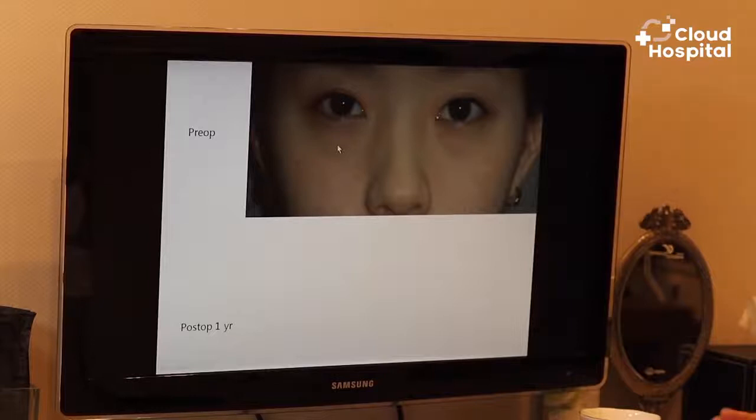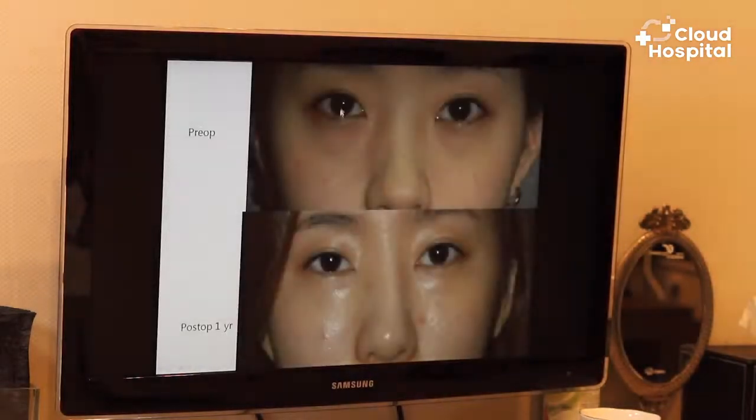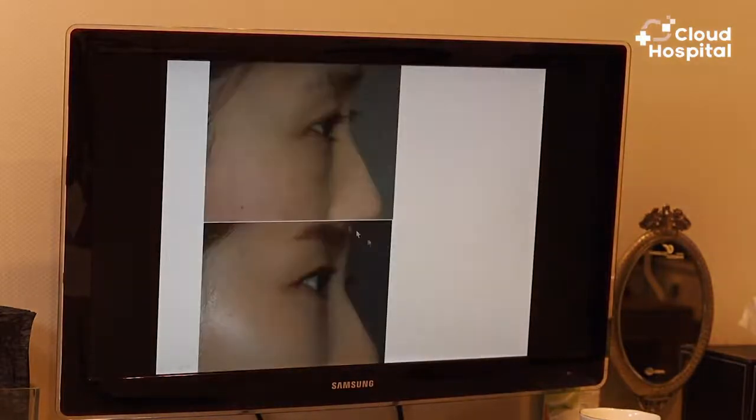So even with younger people like this one, we should not simply remove the fat here. We have to remove the fat, and also pull here upwards. And 1 year later, all the sagging skin is lifted upwards and looks like this. Whether the patient is young or old, the surgery's goal is not to simply remove the fat. We must lower the fat and lift the lower area upwards.